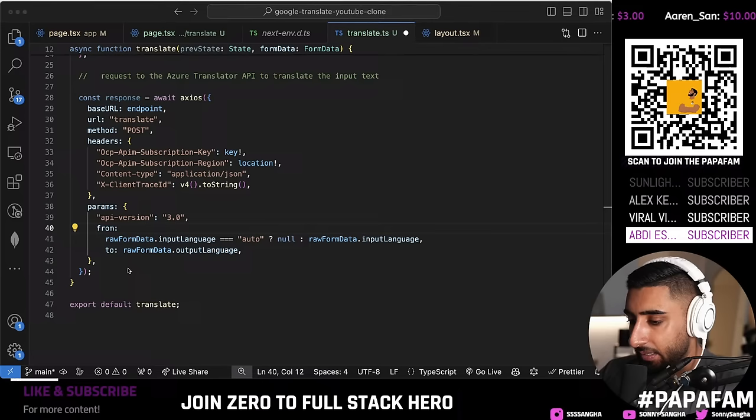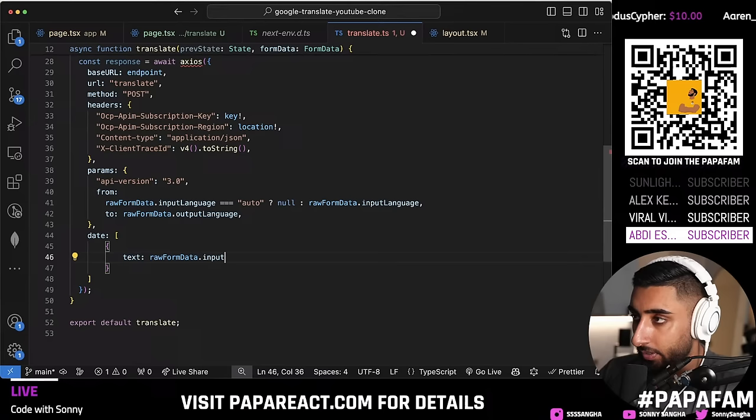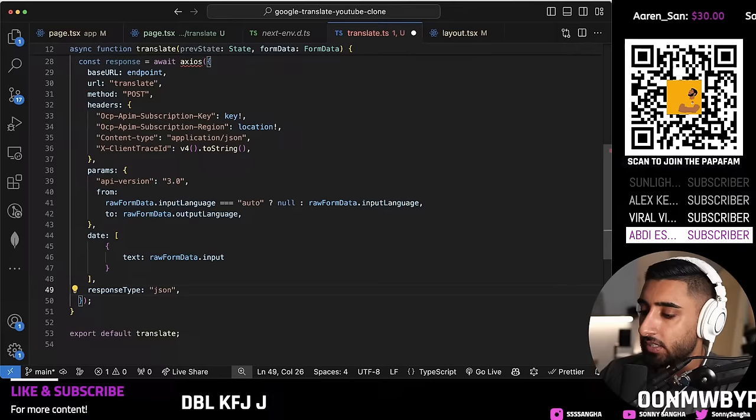And then we got to pass in the data, right? So the next step is the data we pass in. Now, this is actually an array, and the object is going to be a text. You can pass in several items here, but in this case, I'm just going to pass in the actual raw input, right? Now, the final step is I need to specify the response type. In this case, I'm just going to say it's a JSON response type. So this is how we go ahead and do it with our Axios.